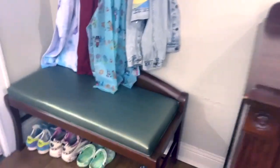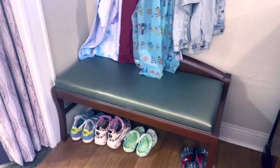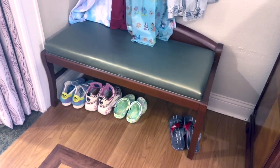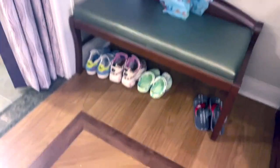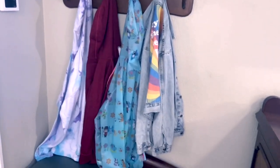And then over here we've got, I'm not really sure what this is for. I think I've been sitting on it to take my shoes on and off because the bed's too high. I think that's what it's for. It's a shoe bench. I don't know. Anyway, there's a bench there, some hooks and a little shelf to keep things on.